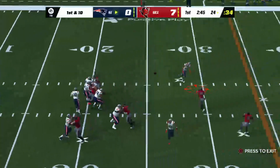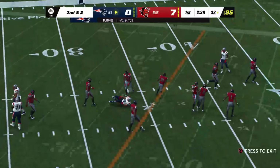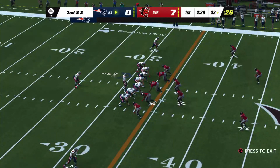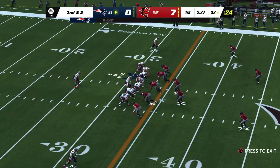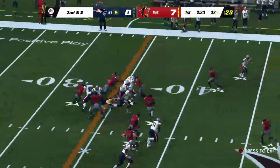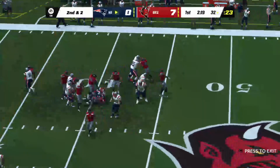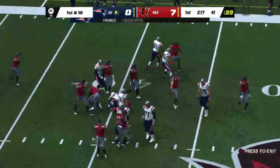Throwing to start the drive. Jones. Hunter Henry brings it in. Now the result here, a pickup of 8. Leaves him with 2 to go on 2nd down. On 2nd down, they'll run it here. 9 yards to pick up there, and it's a 1st down.